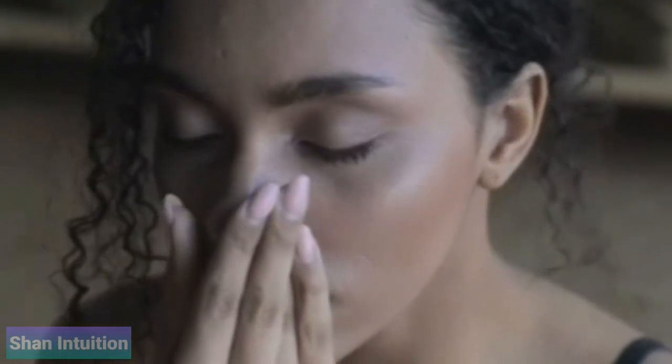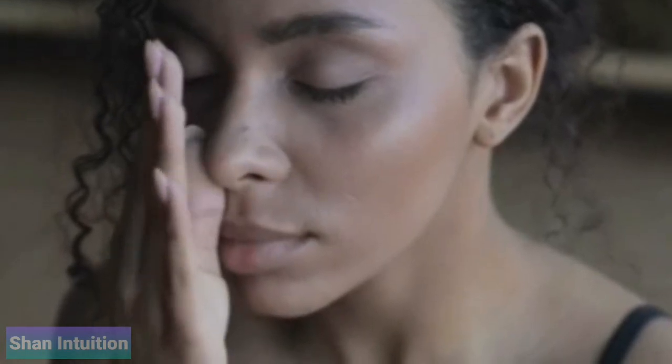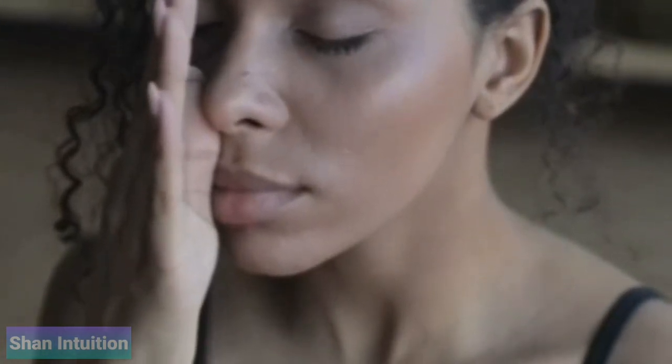There are various ways you can seal and open up one nostril at a time with your fingers, so you can choose a way that's suitable to you, as long as you alternate between each nostril, to help unblock and balance the energy flow throughout your entire body.